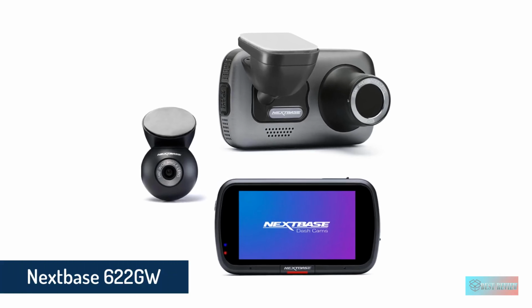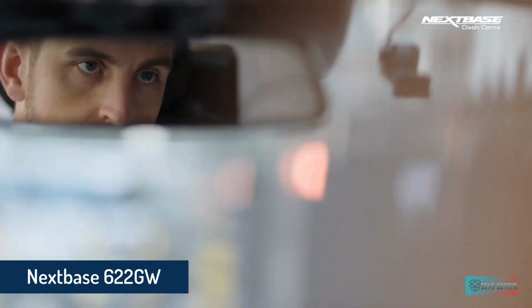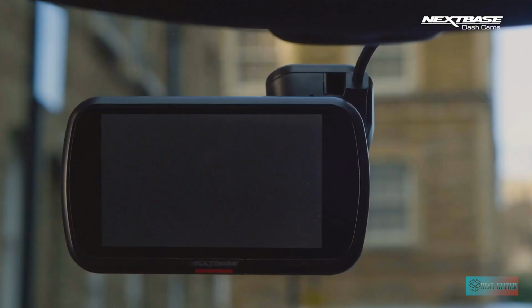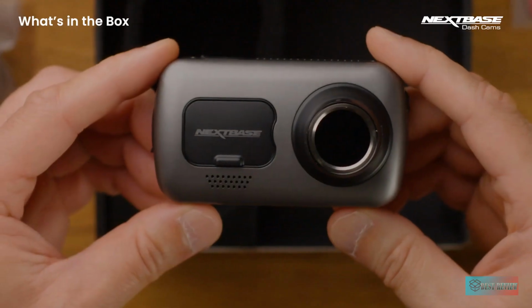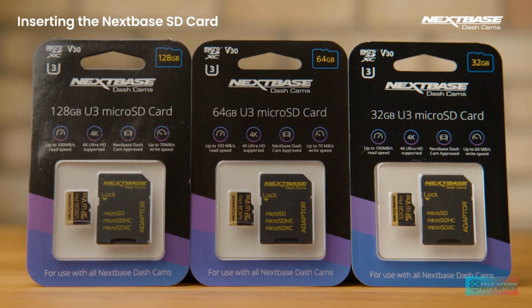Nextbase 620 GW front and rear dash cam. There's nothing more annoying than trying to explain to the insurance company that the accident wasn't your fault, no matter what kind of tangled web of lies the third party is trying to weave. Well now, the proof is in the camera.